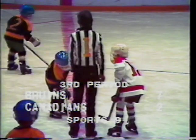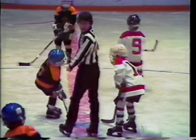Whistle blows for a line change from AkSarBen Coliseum on Sports 9. 2 other games from this division will follow this one. These are full ice mites, 8 and under. For some of the beginning players, there is half ice mite. The kids we're watching tonight are the mite level players who are a little more skilled and have played the game.